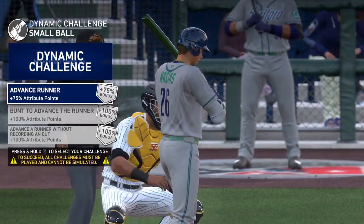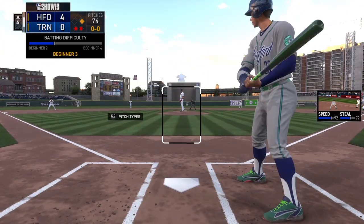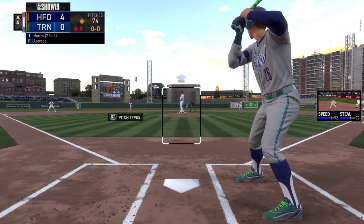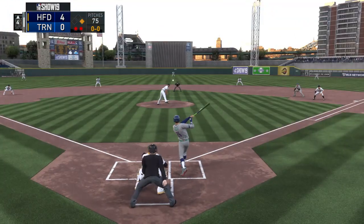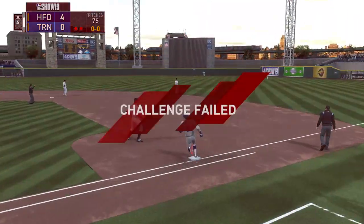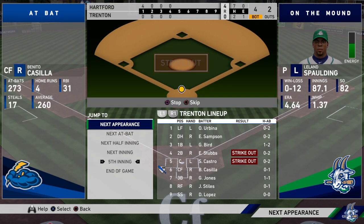So the lineup flips over, and now batting, Macias, number 26. 2 hits and 2 trips for him thus far. From the stretch. Bullet back up the middle. Casilla will get there, and he puts it away to retire the side.